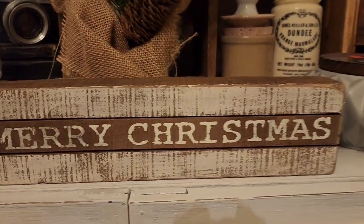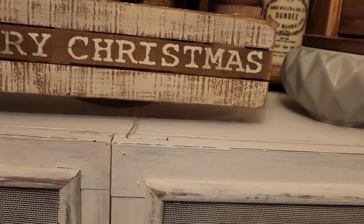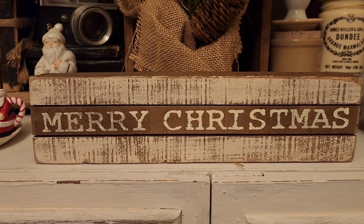And this little guy, it's a nice little wooden sign, and it was marked $4.99, I'm sorry. And she said, oh no, 99 cents. And I said, that sounds good to me.